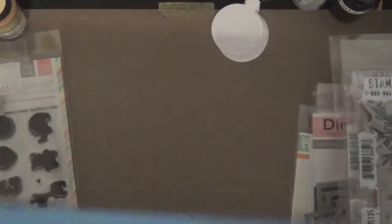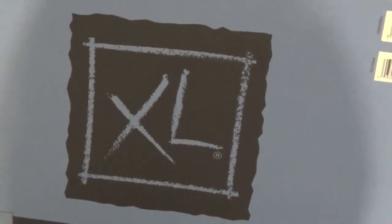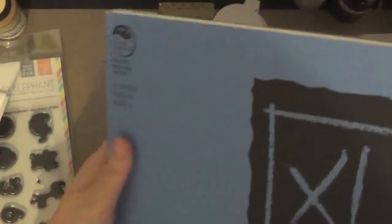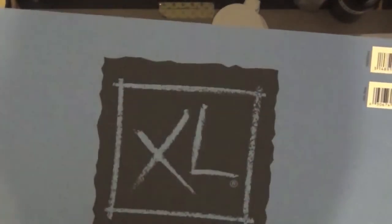And the next thing that I picked up is this Canson XL watercolor, the aquarelle paper. This is 140-pound cold press. I wanted to try this out because I normally use the Strathmore 140 or the 90-pound. If I have to run it through my printer, then I use the 90-pound because the 140-pound will get jammed.